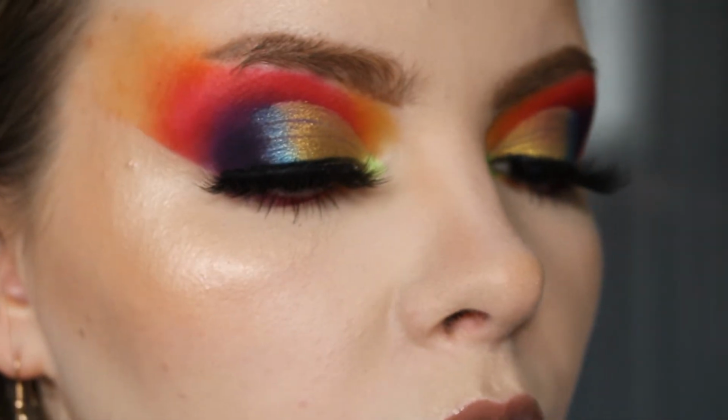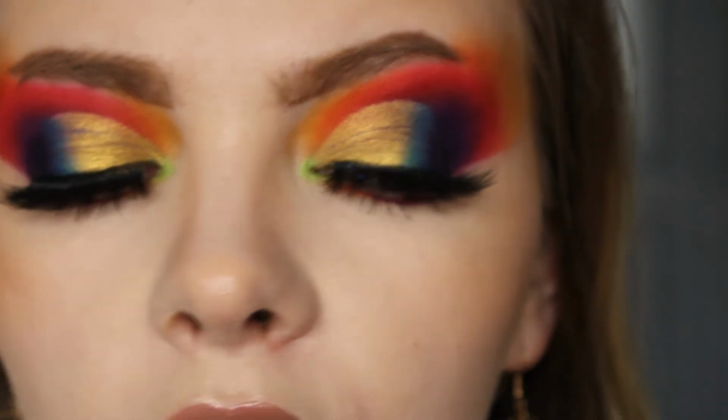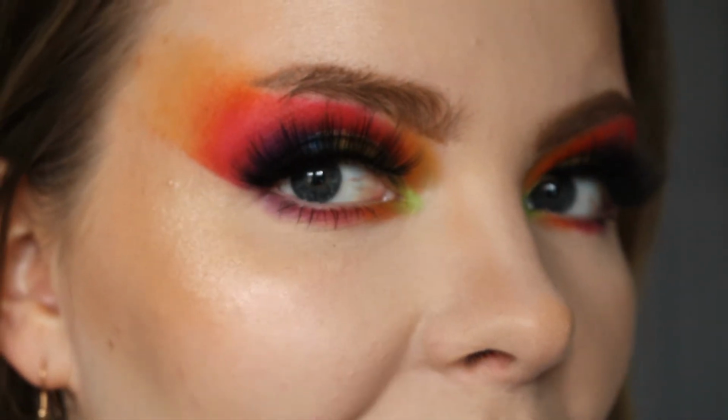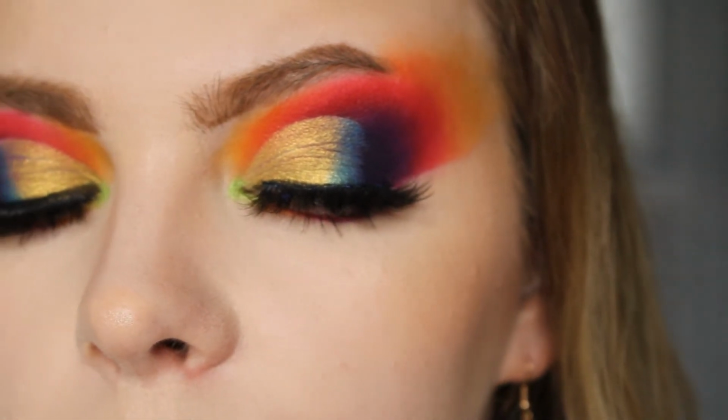That is the look. I will give you a close-up now of the eyes and the lips in case you want to see them. So this is the eyes. I will say I think the shimmers are starting to crease on my lid, but shimmers tend to always do that on me. Also these lashes, stunning, right? There's the other eye, looking good.